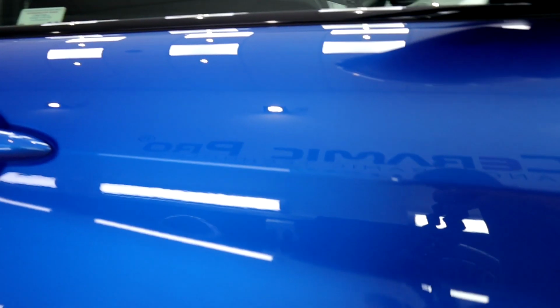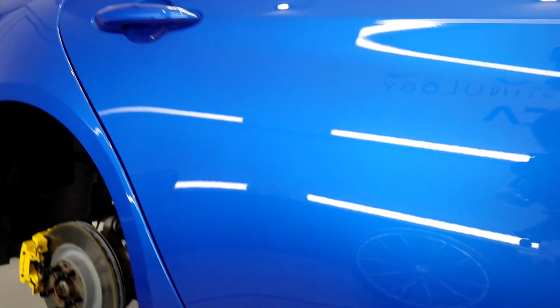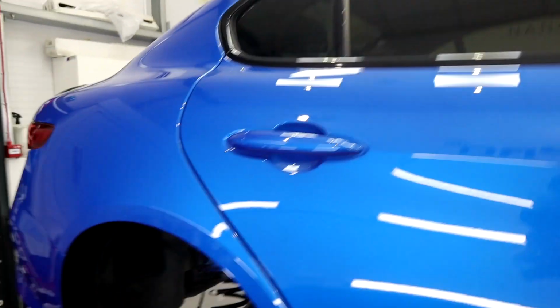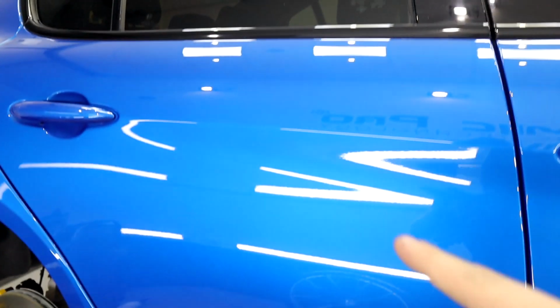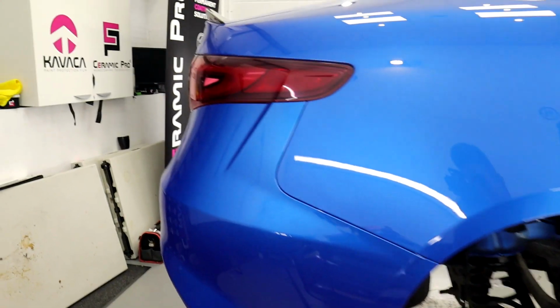Should be no imperfections left on this now, as it's nearly ready for the coatings to be applied. So have a look at these lights. There's no sort of marring or imperfections at all. This is how we need the car to be before we apply the ceramic coatings.